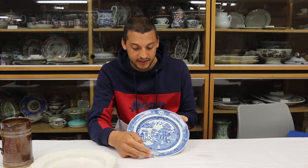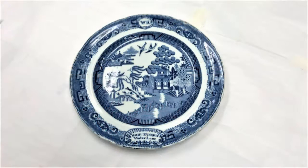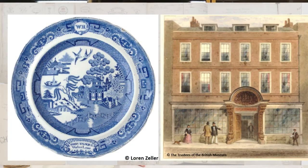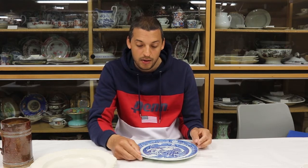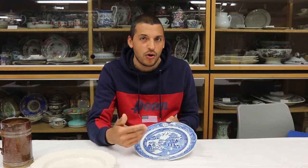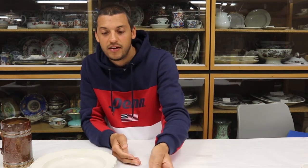Now everybody's familiar with this blue willow pattern, underglaze printed blue, hugely popular in the 19th century, still popular today. And this one is particularly interesting because it has the name of the establishment it was made for. So this plate will have been used in the Ship Tavern, which was located on Water Lane in London. And it's an absolutely wonderful example of a specialised production of ceramics used for the hospitality industry and made for one particular establishment. This will date to about 1833. It's a marked piece, very rare, and a wonderful example of a kind of badged ware.